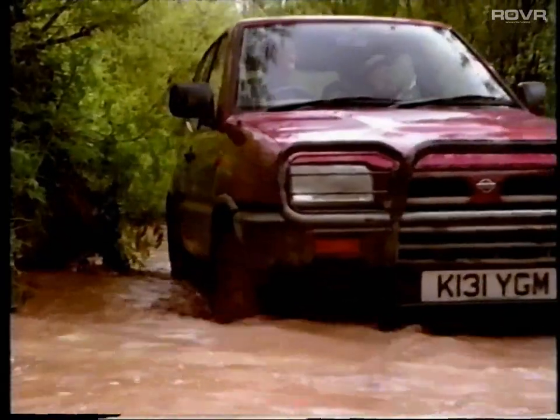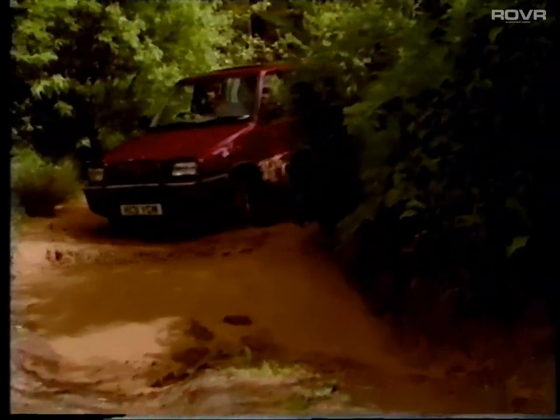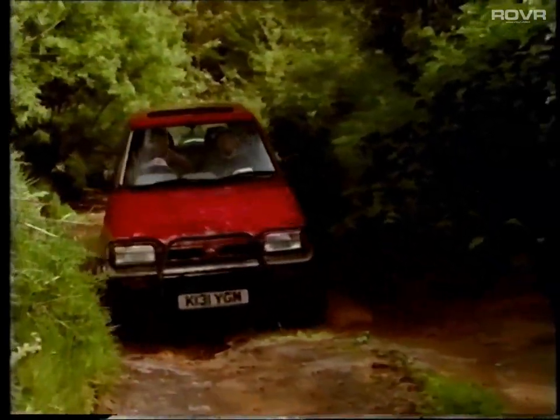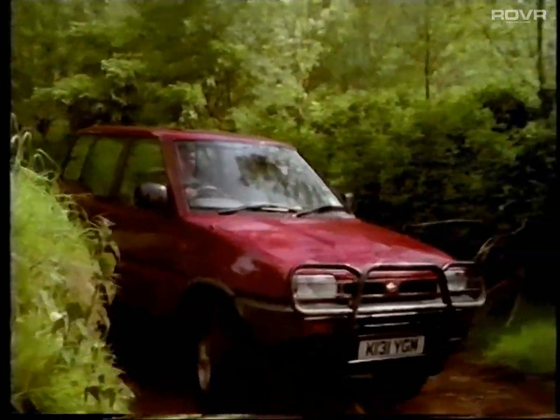Pushing up a bit of a bow wave, it's worth keeping the revs up. I think you'd choose a lower gear, wouldn't you, just to make sure there was no risk of any water getting into the exhaust pipe, just to make sure there was the right balance of compression there. There we are. Yeah, yes indeed. Safe and sound.